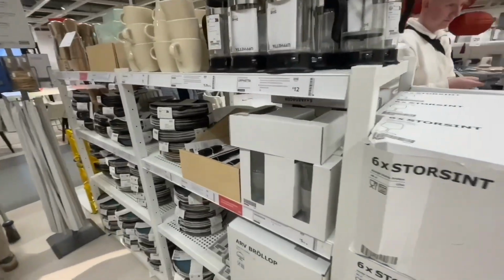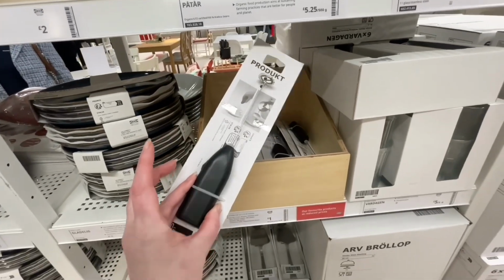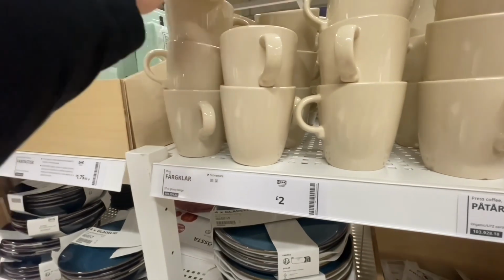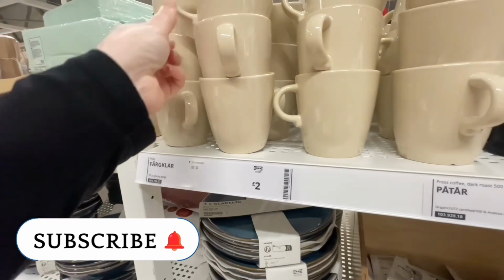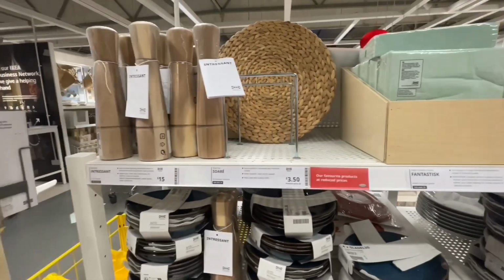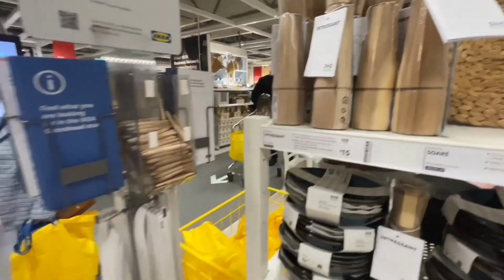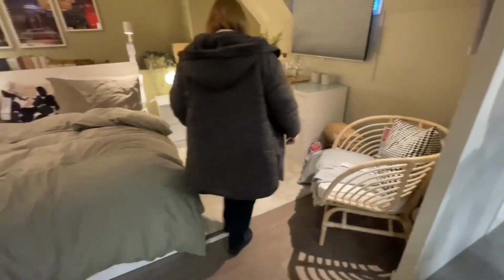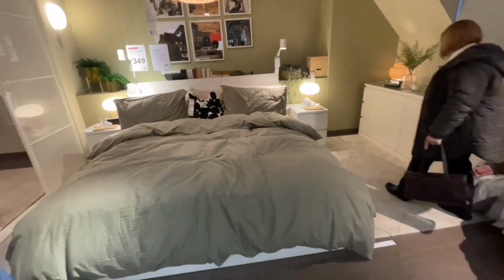However, IKEA do have some beautiful dining chairs. Now I don't drink coffee, but I know somebody who really loves a frothy coffee, and they were only £1. These beige cups were really nice. They were coming in at £2, so it's quite affordable for the cups and the cutlery and things like that in IKEA. I absolutely loved these salt and pepper mills. They were £15 each. I didn't pick them up on this occasion because I didn't actually come into IKEA for that. This is a beautiful bed. I absolutely love this.